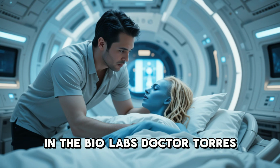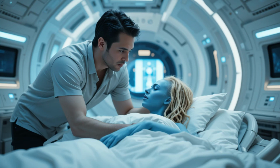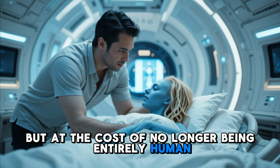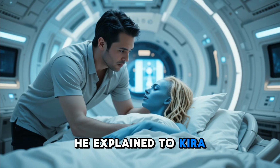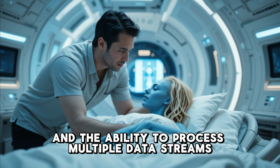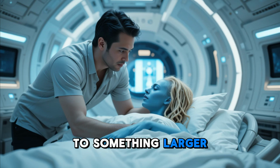In the biolabs, Dr. Torres studied the latest batch of volunteer candidates. The integration process was voluntary and irreversible, creating humans with enhanced capabilities but at the cost of no longer being entirely human. "The psychological profiles are remarkable," he explained to Kira. "The volunteers show increased spatial awareness, enhanced reflexes, and the ability to process multiple data streams simultaneously. But they also report feeling connected to something larger."